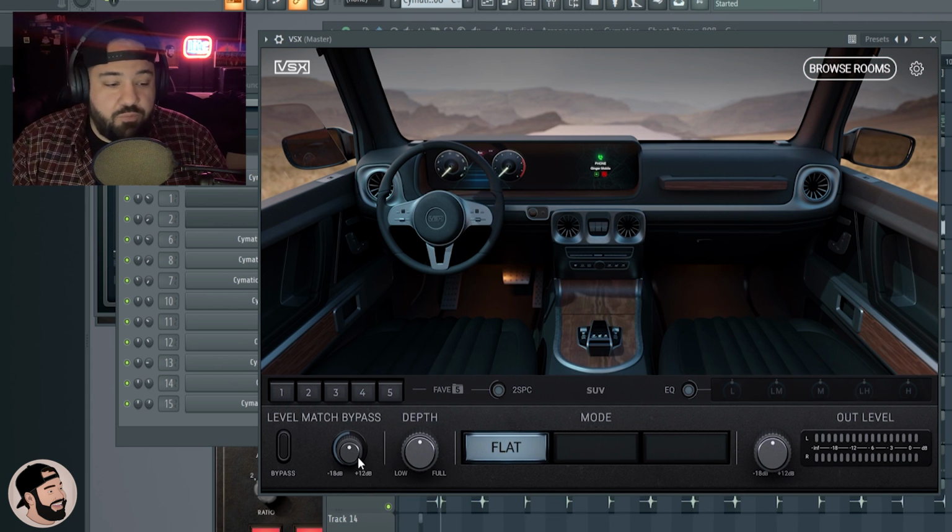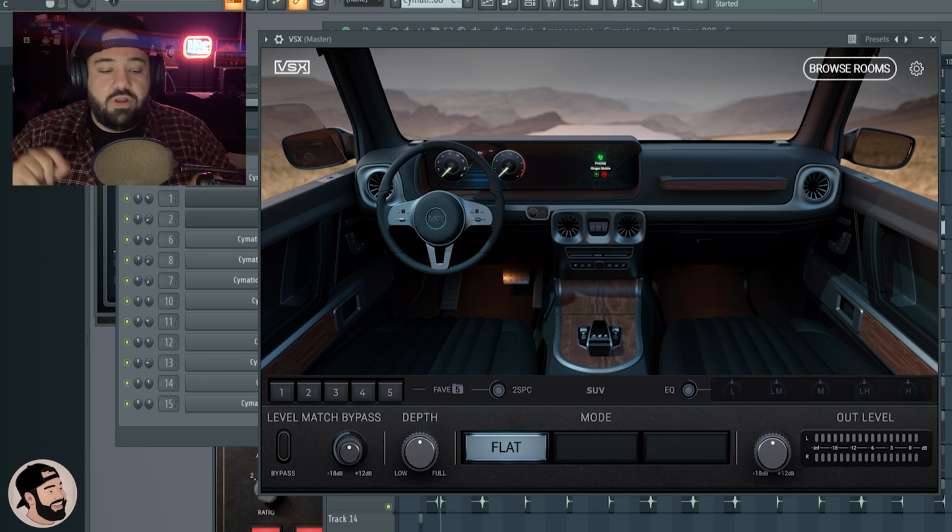Crazy. But yeah, it's super simple, super straightforward. Just listen to it, reference it. If it sounds like it's missing any low end or if it's too bassy or too boxy, you can make adjustments in your mix, come back to this, see what it sounds like. And you can go back and forth by clicking this bypass right here.